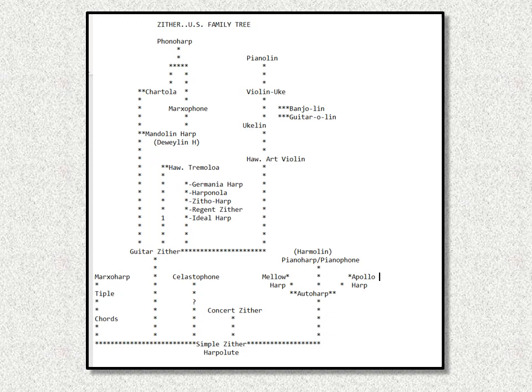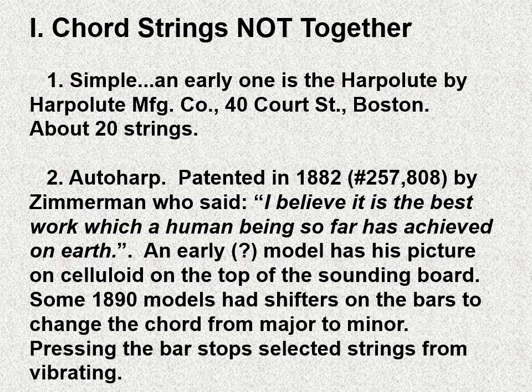So I don't know how realistic this is, but being a biologist, biologists work with keys a lot and trees, family trees, and being a genealogist, I decided to take an attempt to do this. So let's try and figure out some logic among these various novelty zithers. So the first section are instruments which the chord strings are not together, individual chords there, or individual strings.